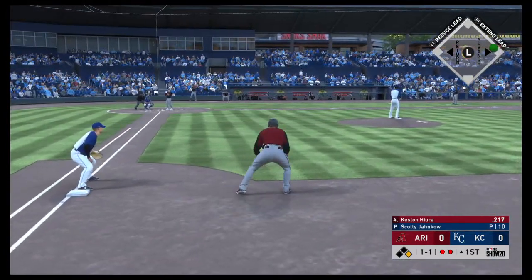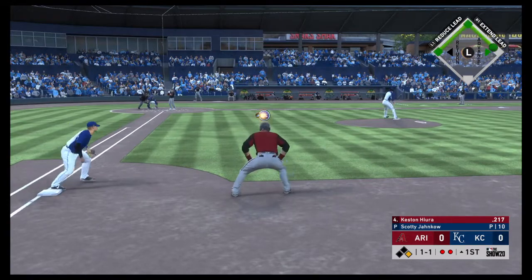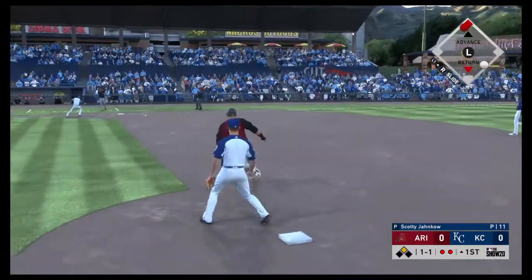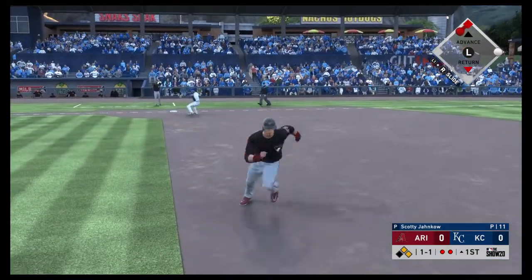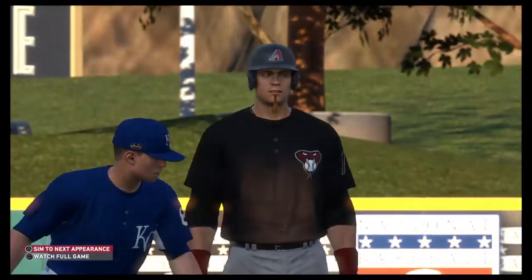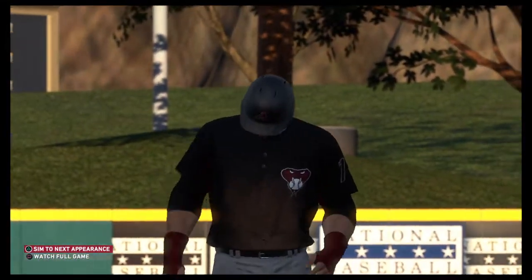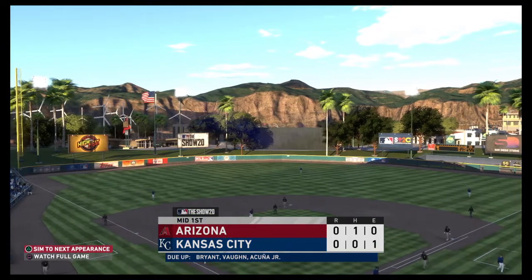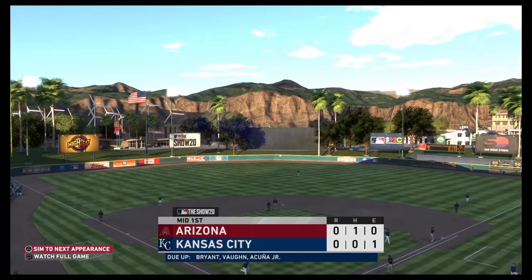Keston Hiura. And there he goes toward second. Weakly hit to third. Oh, and he can't pick it up cleanly. And he'll try to get back now, but it's not going to work. The throw hangs him out to dry, and that'll end the inning. One left for Arizona, and now the Royals get their first shot in a scoreless ballgame.